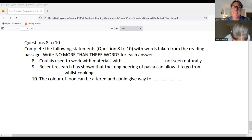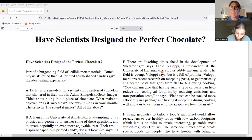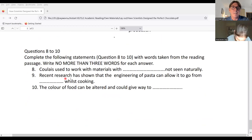Again, we're not reading everything. We're just using our knowledge that we've picked up from skimming and scanning to go to the right place. We've got this mind map. We know where we're going. Pasta was in paragraph E. Okay. From flat to 3D during cooking. Flat to 3D. Is that fitting in? Recent research shows that engineered pasta can allow it to go from flat to 3D. So we're going to put flat to 3D in there, are we? Seems like it. Good, okay. Well, 3D is one word, so yeah, flat to 3D. That's fine.